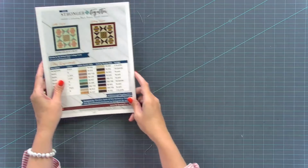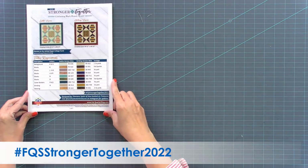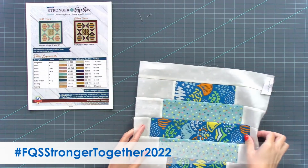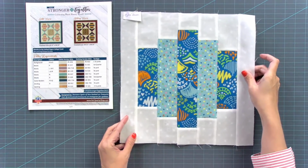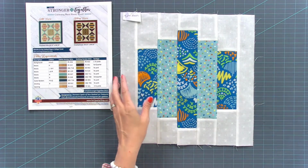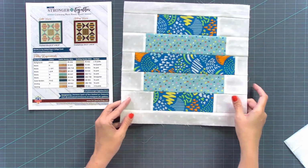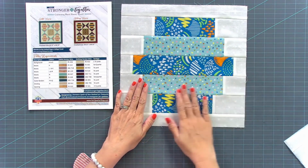The next thing that I've been working on is Stronger Together. So this is to benefit UNCF, and we have already raised over $9,000. So I want to show you each of the blocks and talk a little bit about them and kind of what I did. So I am using the fabric collection by Moda.